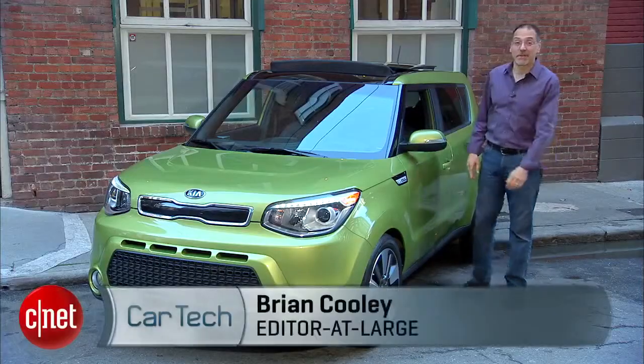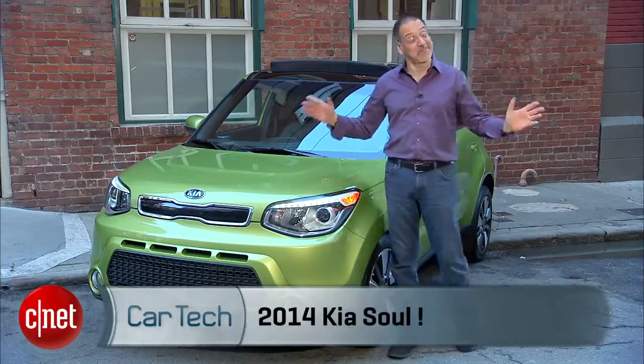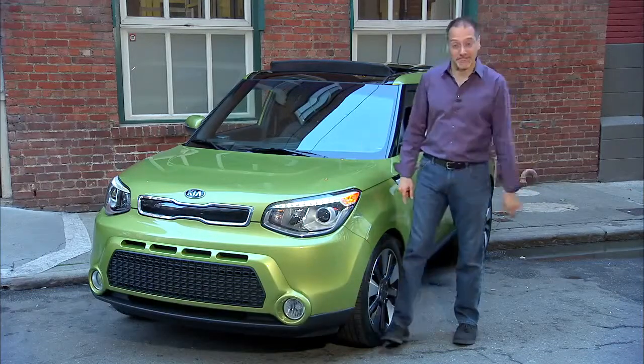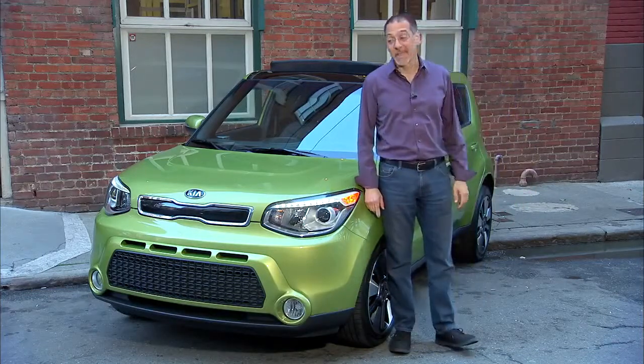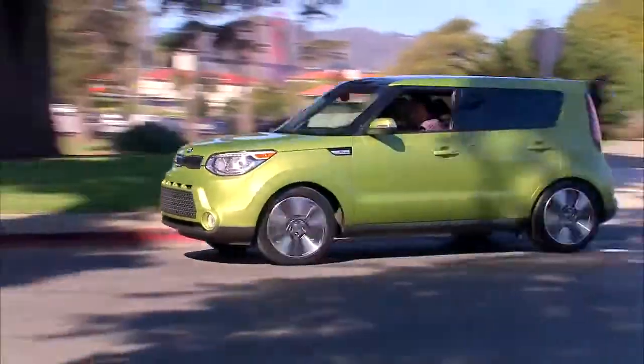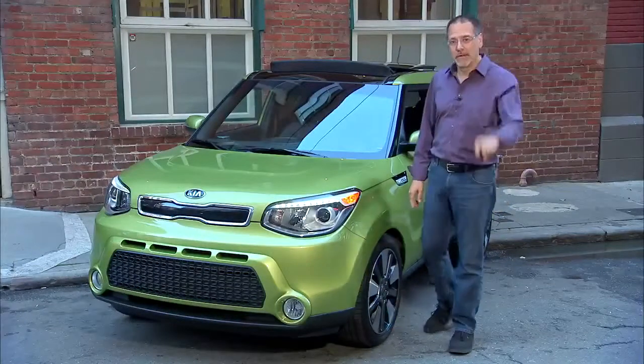Well, it's about the shape of a Christmas gift box that somebody stepped on one end of. It's got an exclamation mark as part of its formal name, and this one's the color of a sick man's urine. What do you say to a car like that? Turns out, nice to meet you would be about the right line. Let's drive the rather impressive 2014 Kia Soul in and check the tech.